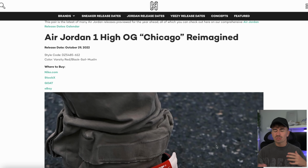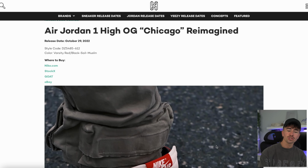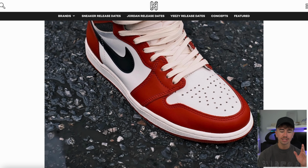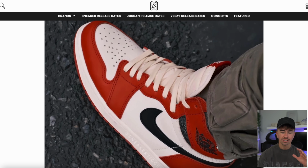Are they going to do some weird flip on the colorway? Are they going to make it patent leather or something like that? I think these are going to be pretty big. They are sticking with the October 29th release date, and here it is on foot, looking crispy. I think we took a look at pictures last week, but these are the first on foot images. They're looking clean, man.